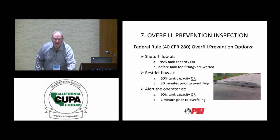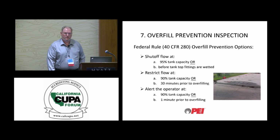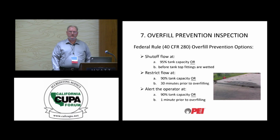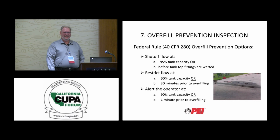So I think this is where the timing of my question when the prior speaker was speaking falls into place. Can you speak to the details of what the verification or inspection entails with respect to verifying the 95% tank capacity shutoff? That'll be coming up. If you'll bear with me for about a couple more minutes. You're still early. It's like a couple more slides.